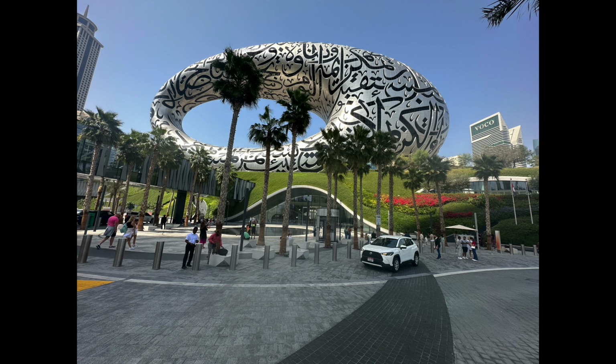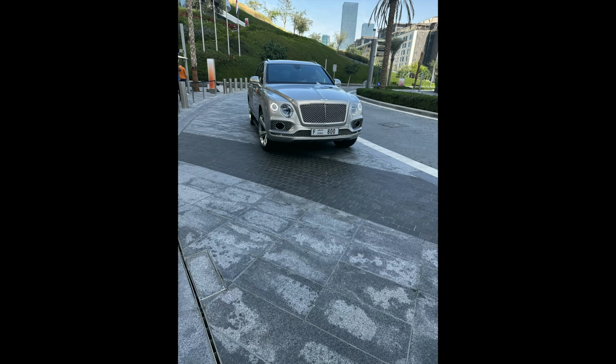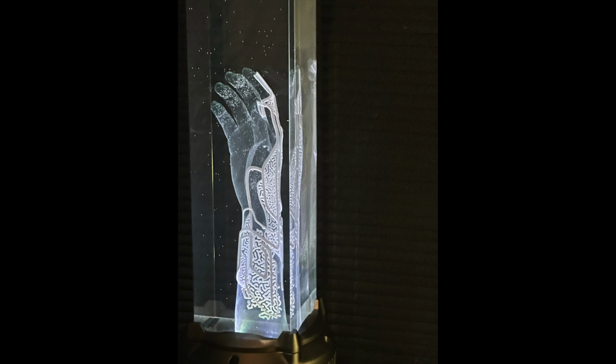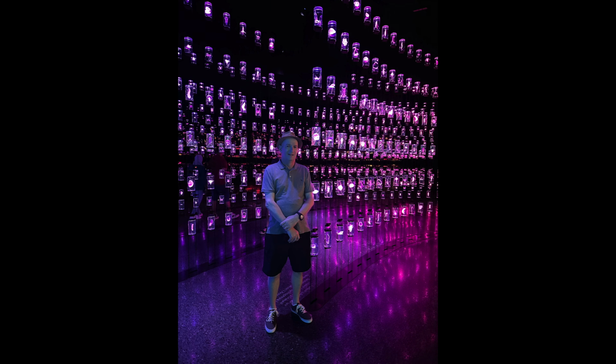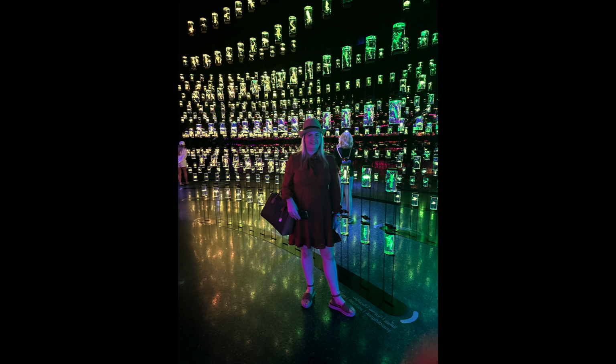On our last day in Dubai, we visited the Museum of the Future. This building is iconic with Arabic scriptures on the outside, and we really enjoyed our visit here. To finish off our short break, we conquered the Dubai X Line, which is the biggest urban zipline in the world. This was a truly terrifying and fantastic experience, and the videos say it all.